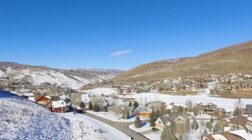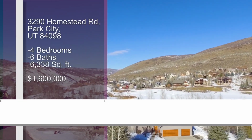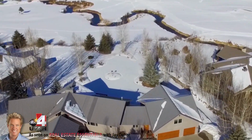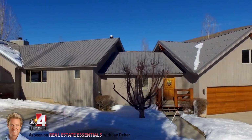So they're having a great year skiing up in Park City, and I've got one of the pros up there, Mike Luginski. So Mike, tell me about this beautiful property and where it's located. Yeah, it's a great property. It's right up in Jeremy Ranch. So right off I-80, you're kind of down in this little valley here. You've got this amazing views of the stream and the golf course from the house.